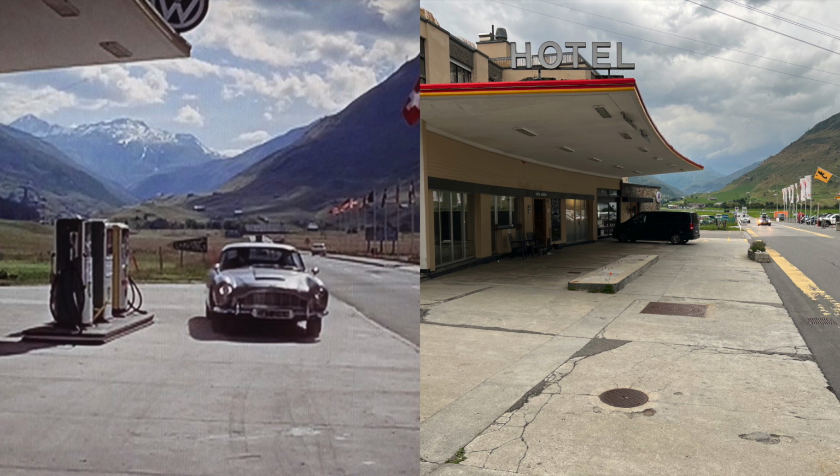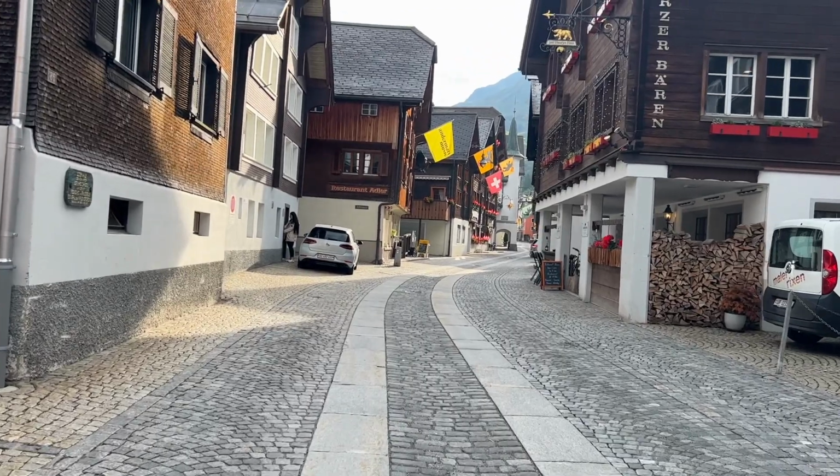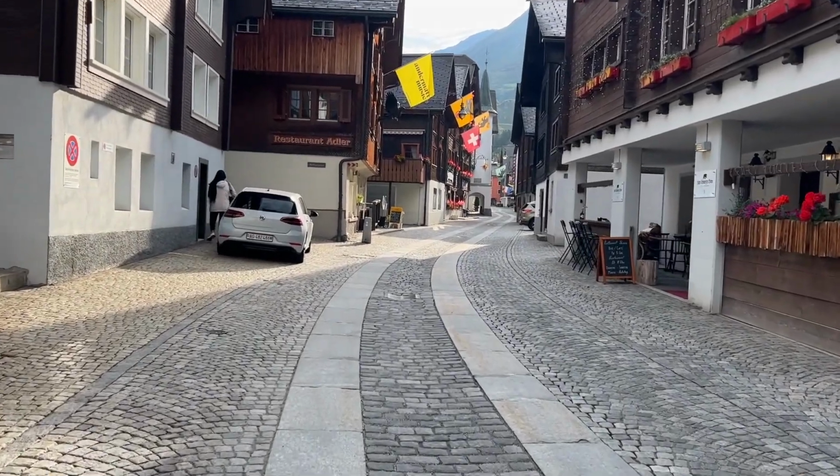Andermatt's tiny, really. Lots of empty hotels. It obviously caters for the winter ski crowd. Very pretty, but dead. Not really a lot to do there. Drive through it next time.